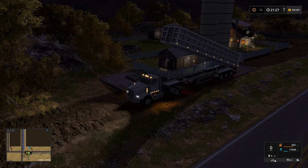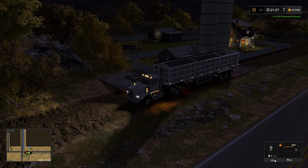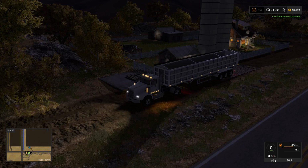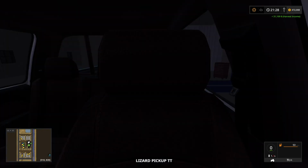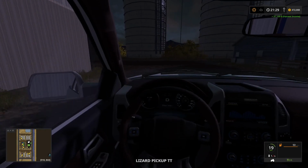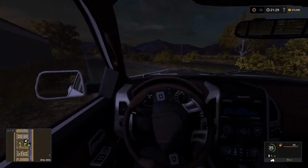So this is pretty much the last of our grain. We have that little bit of sunflower left, that little bit of soybean left. But that's essentially it. And that should just about cover it. So let's leave the truck just here for a second. And let's jump into our pickup. And let's head on over to the store and go buy some new toys.